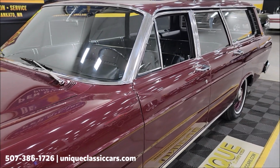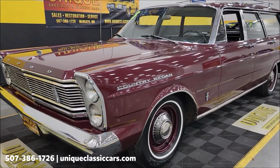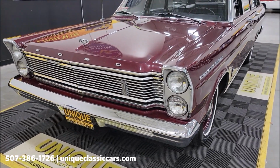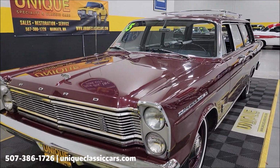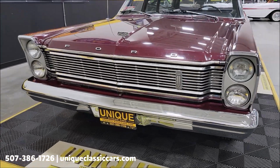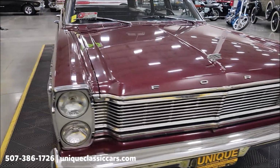It is an X-Code vintage burgundy. Original color. Interior looks all original. I'm going to show you that here in a little bit also. And that is a black vinyl 66 on the trim code, so it's the original color interior. Underneath the hood, 352 V8. That is paired up with a 3-speed manual, shifter on the column.